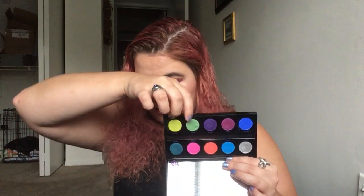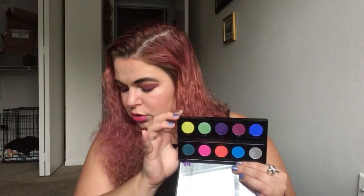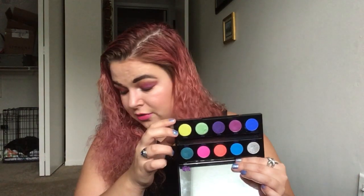Because you see something new and you're like, well, I need it right now. Next, I think this is a really obvious comparison, the Urban Decay Electric palette. So if we look, hot pink right here, orange right here, yellow and lime green right here, though this is not really a true yellow, this is kind of a chartreuse. We've got a lime green.